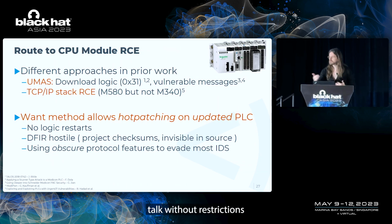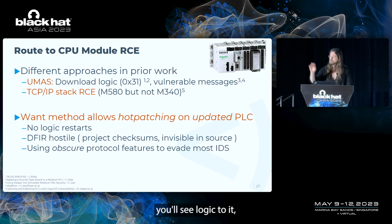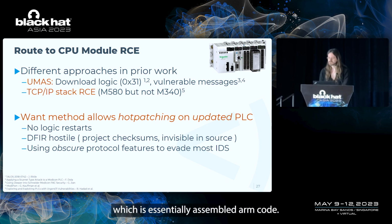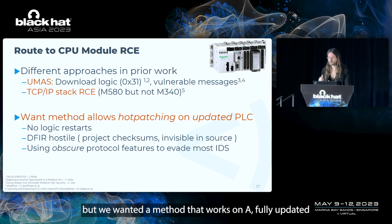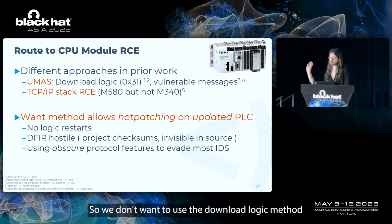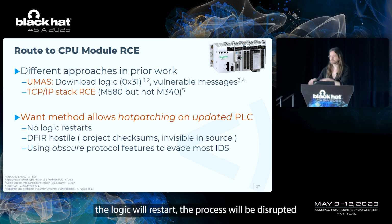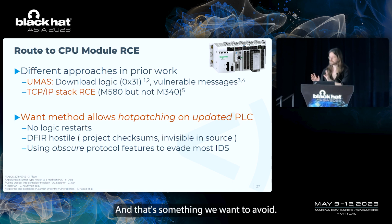So now that I can talk without restrictions to this proprietary engineering interface, I'm going to get code execution on this object PLC. There have been different approaches in prior work. One of them is just downloading new PLC logic to it, which is essentially assembled ARM code. There have been people exploiting vulnerabilities in the TCP/IP stack. But we wanted a method that works on a fully updated PLC and also allows for hot patching. So we don't want to use the download logic method, because that will require the PLC to restart. And if it restarts, the logic will restart, the process will be disrupted, and that will raise alarms going out to the SCADA. And that's something we want to avoid.